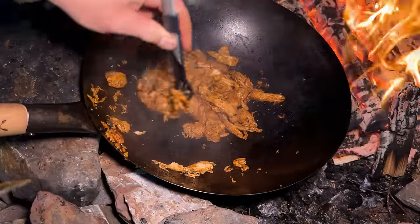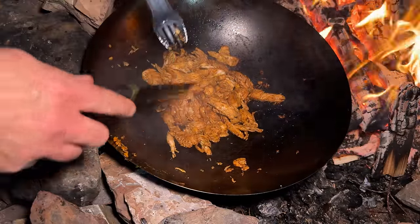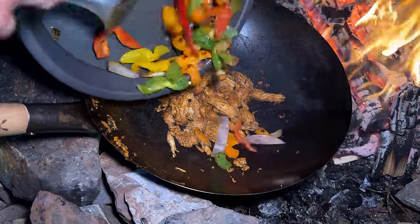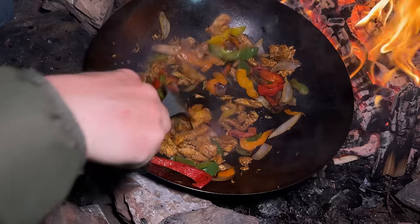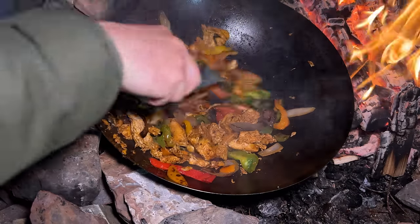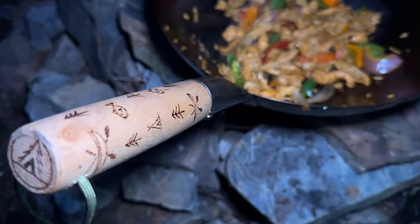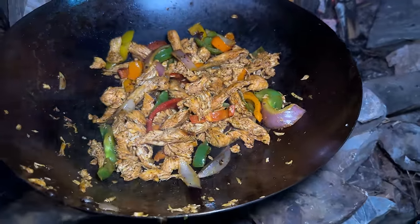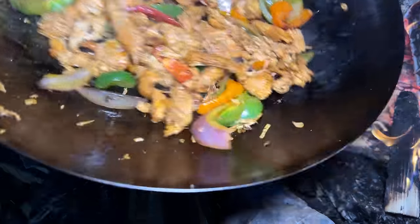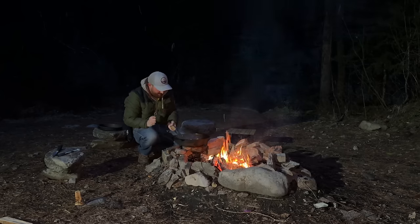Okay, that chicken's looking good. I would say it's done at this point, so we'll throw in the veggies. Oh man, you guys, look at that. All right, I believe it's done. Now we need to plate it up.